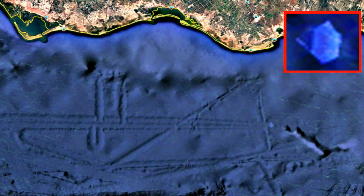Did you know there's an underwater alien base off the coast of Mexico? And not only that, there is a crystal blue UFO at the end of the runway. Do you see that crystal in the upper right hand corner? Stand by.